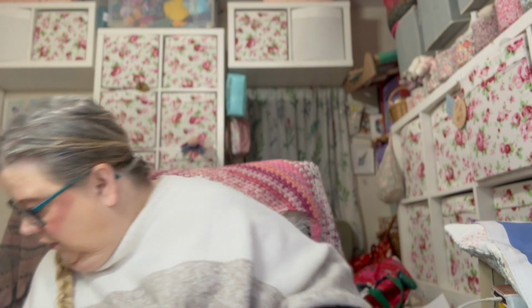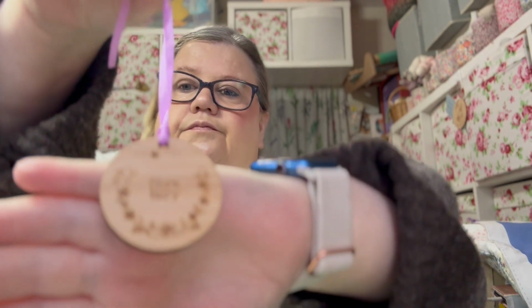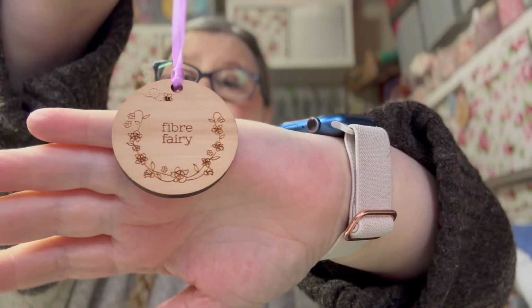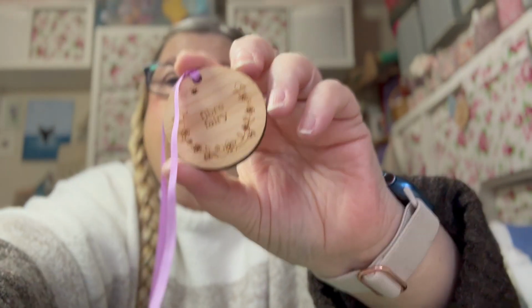And then I also had another So Sweet Violet delivery, which I haven't actually opened. It's going to be fun to show on here with its focusing issues. I'm really hoping it's not being too annoying. Right, so I got a Fibre Fairy. There we go. Oh no, we're going in and out. Hold on. Can we hold it with that hand and focus with that hand? There we go.